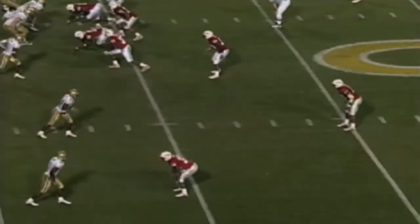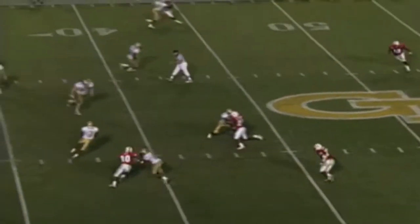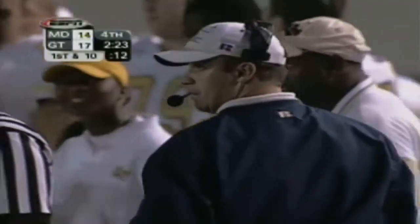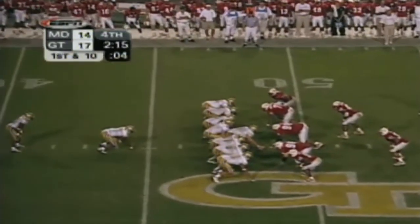Great call, great execution. We've seen this route all night long. It's man coverage. Again, it's a pick route. We're going to call it a rub route. We're going to see these guys in a couple weeks. That's a rub route. Came underneath there and picked up the first down. Good call, coach. Maryland, one timeout left.